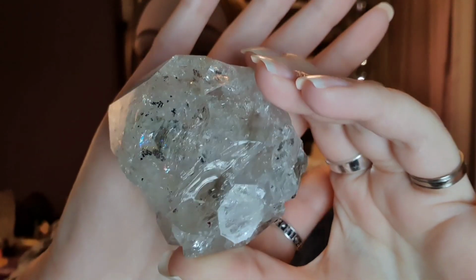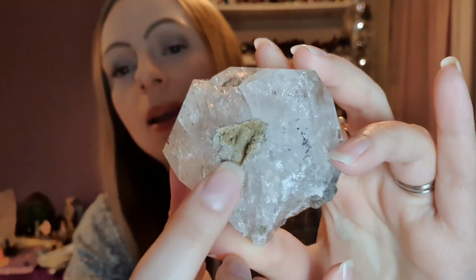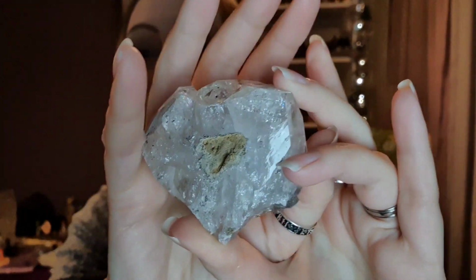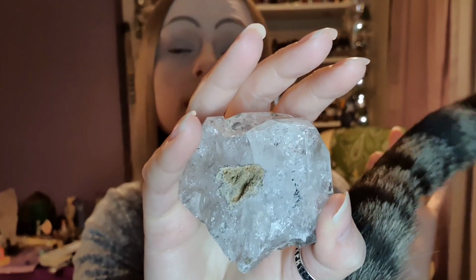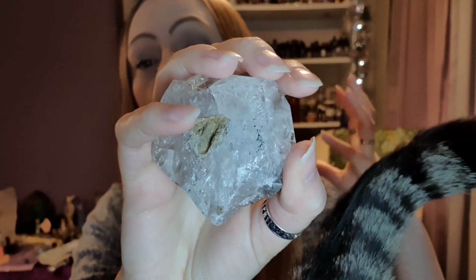How beautiful is this one? And this one on the back has a little bit of matrix where it was connected to the rock. So this would be really good for someone who also wanted a little bit of grounding with their Herkimer and also wants to be able to connect to the actual land that this was mined from.